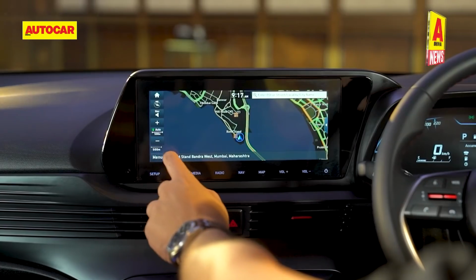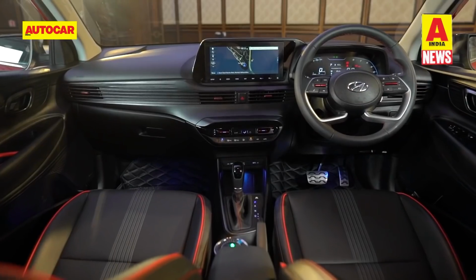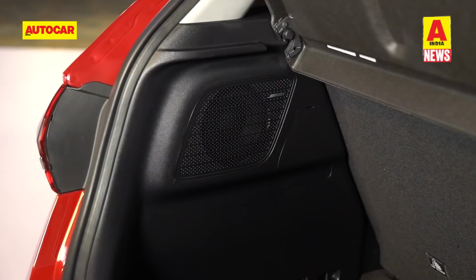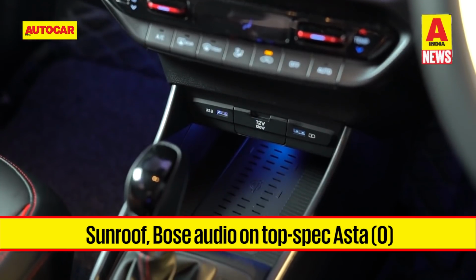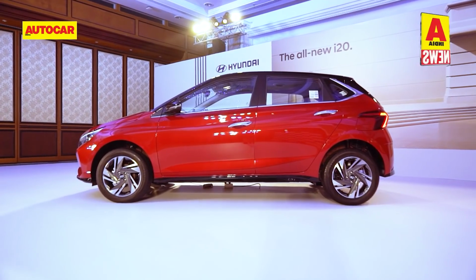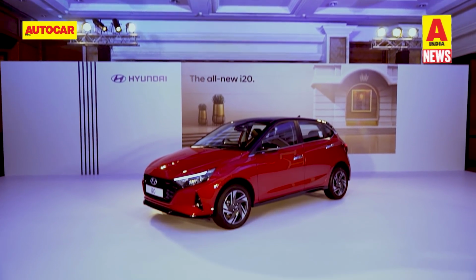In top-spec Asta O trim, the i20 is loaded to the brim with features. It gets a 10.25-inch touchscreen infotainment system with Android Auto and Apple CarPlay, Hyundai's BlueLink connected car features, a digital instrument readout, a 7-speaker Bose sound system, a sunroof, wireless phone charging, and ambient lighting. Safety-wise, the new i20 comes with 6 airbags, ABS, electronic stability control, and vehicle stability management.